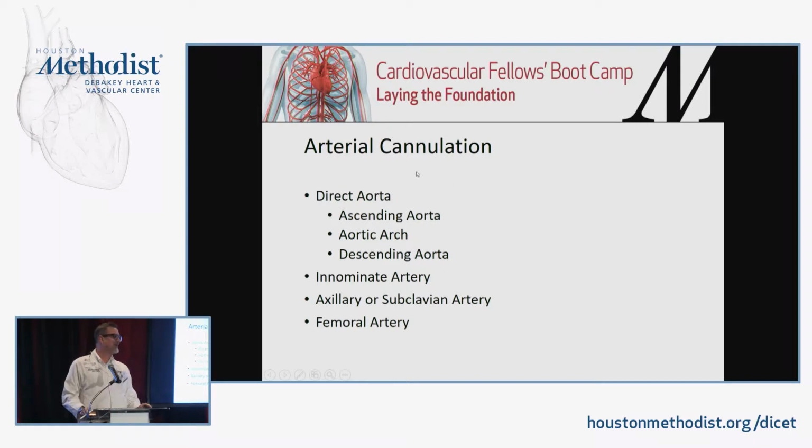So arterial cannulation for CABG, which is mainly what I do, is the ascending aorta. But you can cannulate the arch. If it's calcified, you go a little higher. Descending aorta, I haven't done that very often. The innominate artery. So with dissections and things nowadays, we're using subclavian and axillary artery. So you cannulate over here, and that way you can perfuse the arch antegrade. And then femoral artery, same thing.